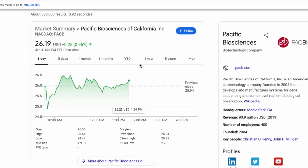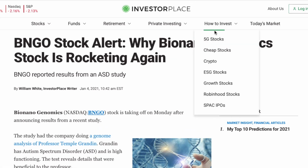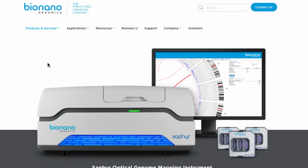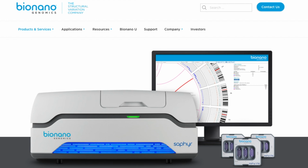And the thing is, people are saying that BNGO might be the next PacB, or it could be better than PacB, because actually what started this rise up, there was a study done that showed that BNGO's sequencing method was not only more sensitive, and sensitive is good, meaning it could capture more details, it was also able to sequence it faster and at a fraction of the cost as PACB did. The cost of the method PACB uses was between $10,000 and $20,000 versus BNGO. They use something called Sapphire, and it only costs $500 per genome. And that's a huge difference. And don't ask me any more questions about the details because I don't know.